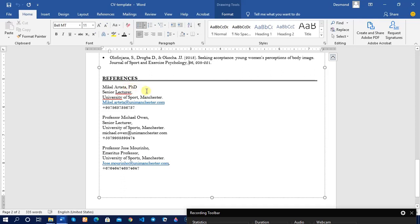And then the person's place of work, University of Sports, Manchester. There's the email. You have to use the business email. Usually it's required to use the business email instead of the usual Gmail or Yahoo. Then the person's telephone number. So you see, the person can be called, the person can be texted. You can just send a mail, an email, I mean.